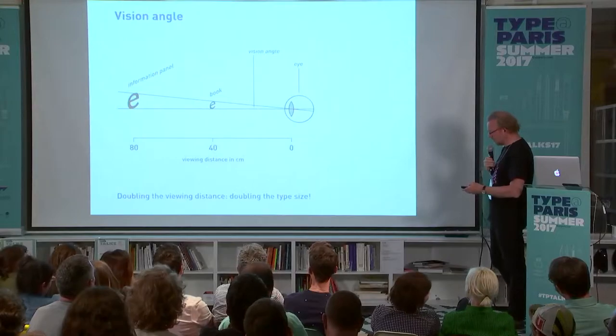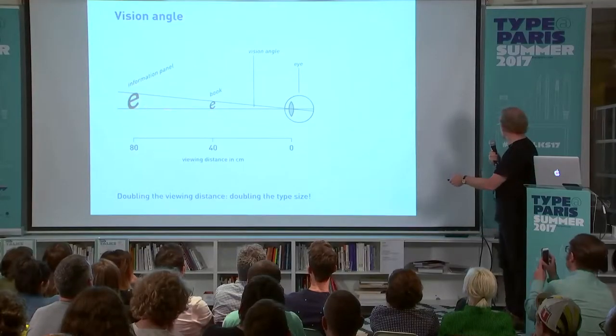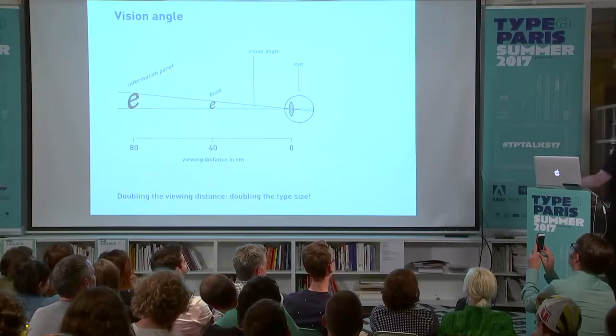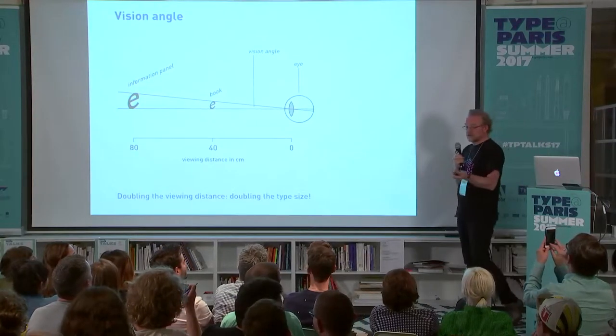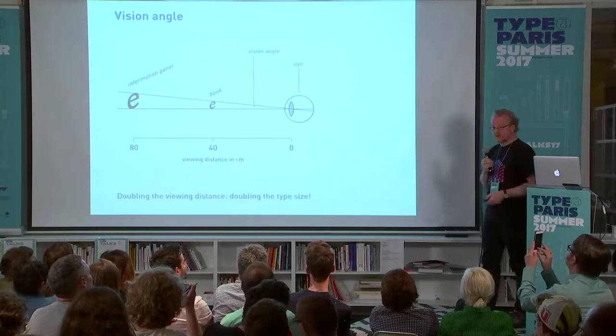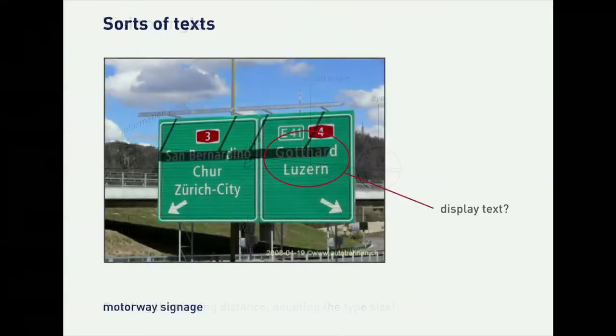It is not the size here which is important. It is the size here on the eye. Because here we are reading. We are not reading here. We are reading here. So that means that when I read this in a book, which is maybe 10 points, when I have an information panel like this, then I need this to be double the size. And when it's 40 meters, then it's 100 times as big. That is a rule of thumb, but this is quite simple.